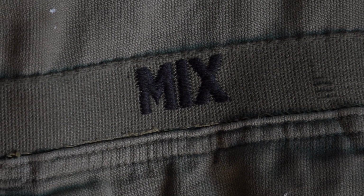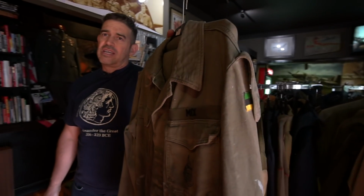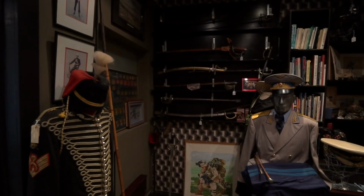This is from the ANC, the African National Congress. It's a fatigue, olive green fatigue uniform that one of their soldiers would have worn in the field. It's quite grubby and well used.